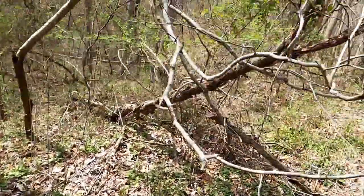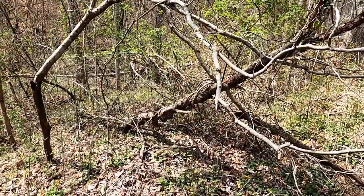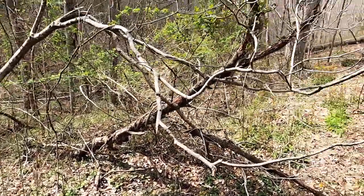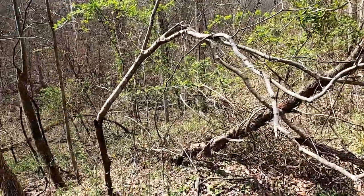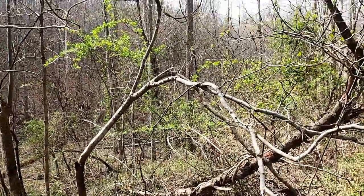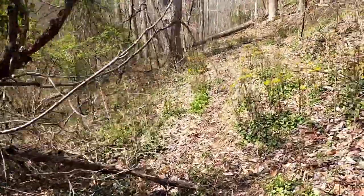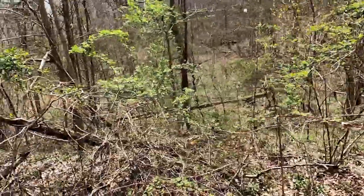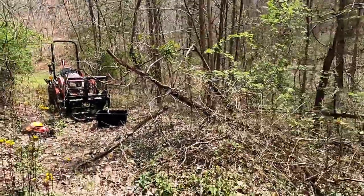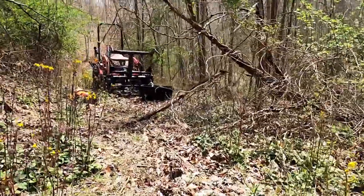So let's see here. Okay, got an obstacle already. Let's get this thing out of the way real quick. And what's it attached to here? This poor little tree. All right, this tree was broken. I'm gonna cut that little tree, or maybe just push this out of the way. That's not a very big tree, but I do wanna make a point of how great that grapple bucket is that I got.